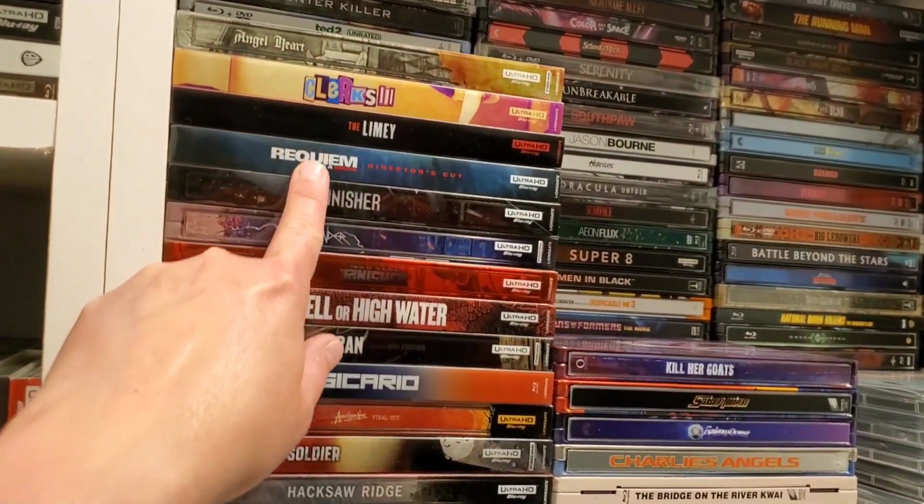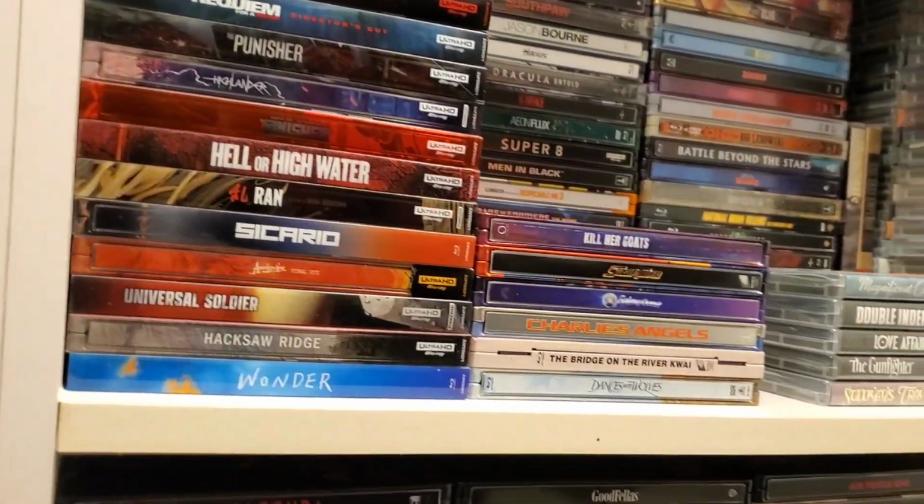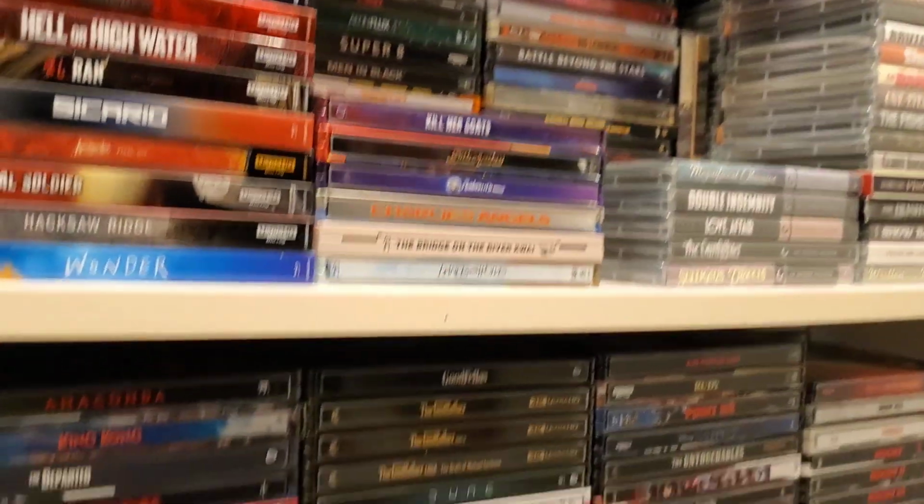And these are all of my Lionsgate steelbooks that I still have to watch. Those are all Lionsgate right in the front. And some new ones.